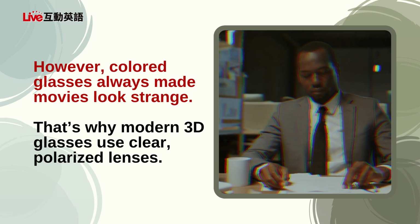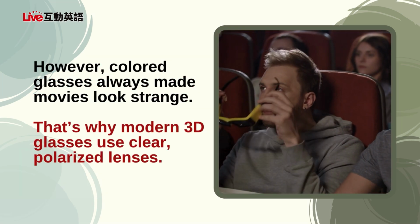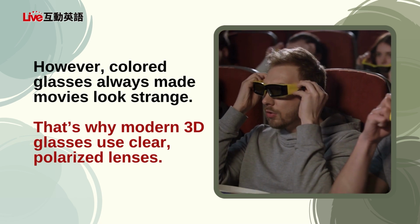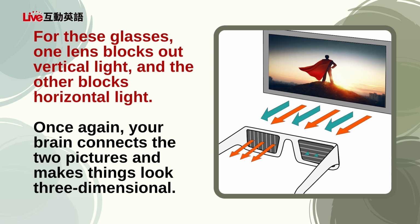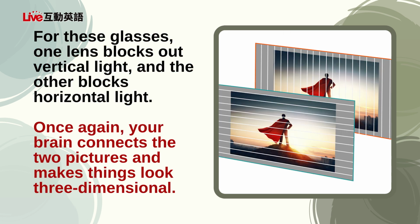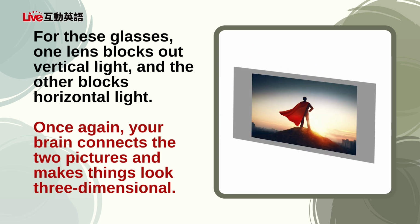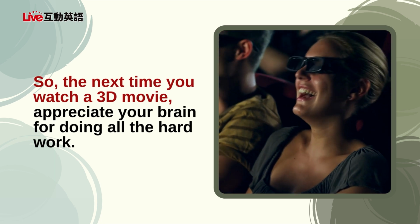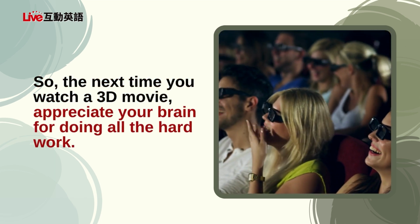However, colored glasses always made movies look strange. That's why modern 3D glasses use clear, polarized lenses. For these glasses, one lens blocks out vertical light and the other blocks horizontal light. Once again, your brain connects the two pictures and makes things look three-dimensional. So the next time you watch a 3D movie, appreciate your brain for doing all the hard work.